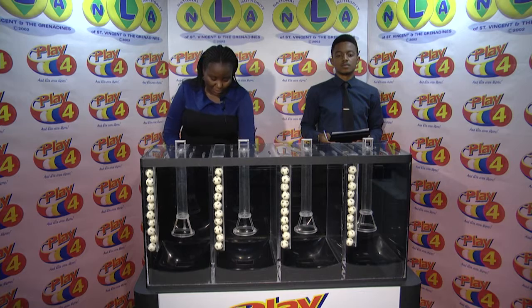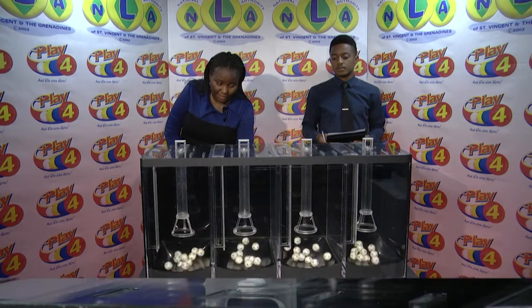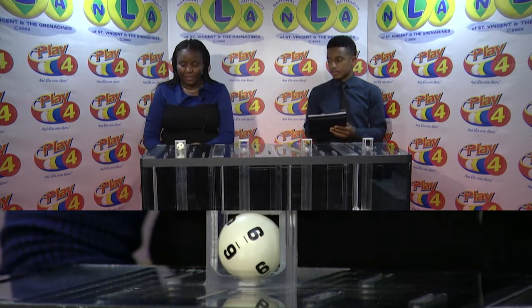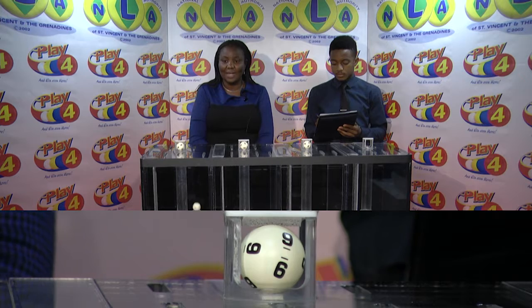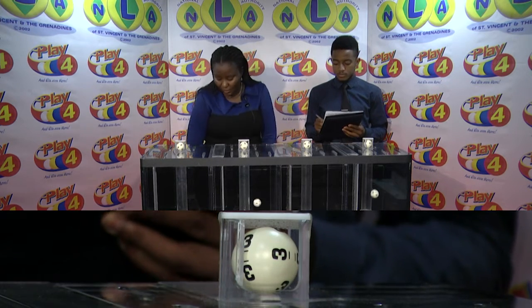All four sets of balls have been checked by the auditor ahead of the presentation this evening. As we draw for the winning number, the first ball is 6. The second is 2. We'll continue with ball number 3. Ball number 3 is 9. And the fourth and final ball is 3.